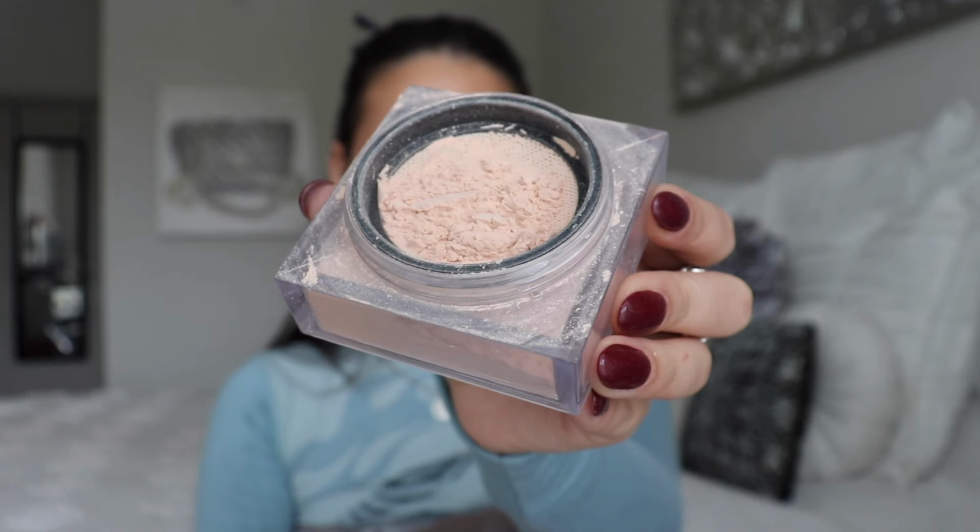Now let's move on to a little bit of setting powder. I'm a setting powder girl, so of course I have to set my face every single time. Recently, I've been so obsessed with the Huda Beauty Easy Bake setting powder. I have the shade Peach Pie, and I'm telling you, I've been using it every single day. No matter what look I do, I'm going in with this powder right here.